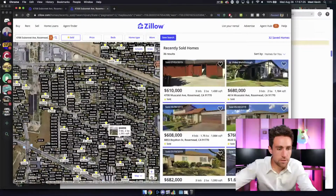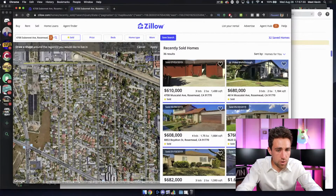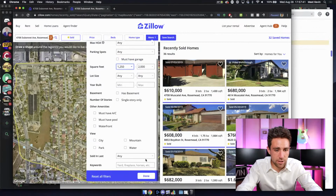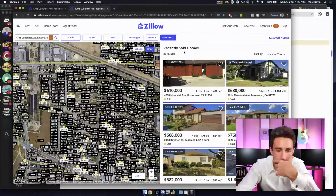Zooming out. So here's our cul-de-sac. And we're going to try to draw something like that. All right, 1600. So I'm going to cast a little bit of a wider net on the square footage because your lot size is very unique and rare.